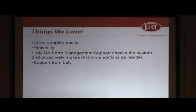If we have any problems, they get back to us right away. The local dealer that installed them is called Dairy Tech, who you've probably seen their booth outside. If anything goes wrong, within 5-10 minutes they're on the scene taking care of us.